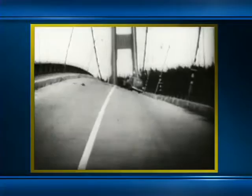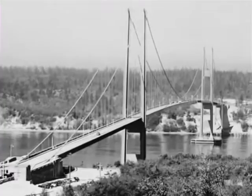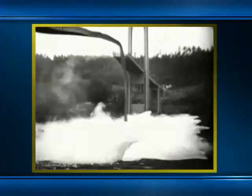You've probably seen this infamous video, the undulating, writhing final minutes of the Tacoma Narrows Bridge across the Puget Sound in Washington State. The Tacoma Narrows Bridge was the third longest span in the world when it opened to traffic in July 1940. It collapsed just 4 months later in a steady 42-mile-an-hour wind. How could this possibly happen?